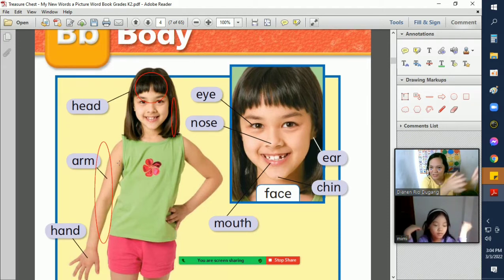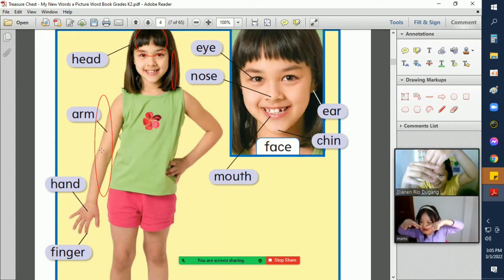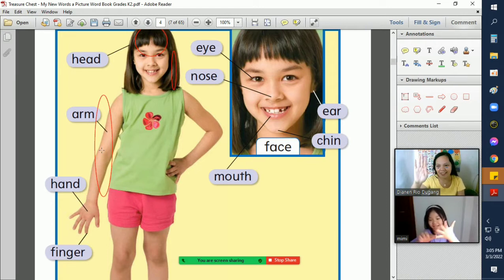How about this one? Do you know these? It's arm. Arm. Very good. Next one. How about this one? Hand. Hand. Very good. How about this? Finger. Yes. Finger. I have 10 fingers. 1, 2, 3, 4, 5, 6, 7, 8, 9, 10.